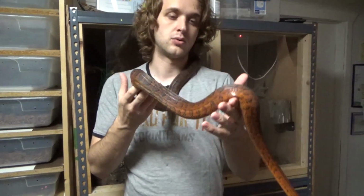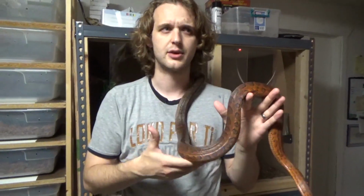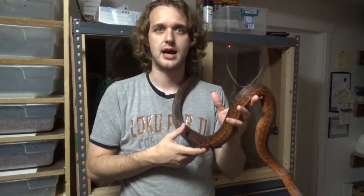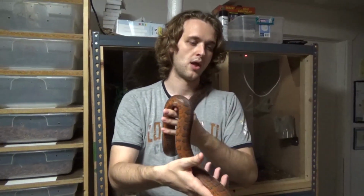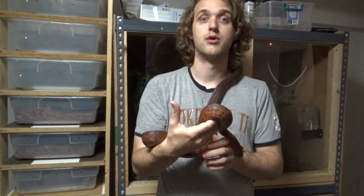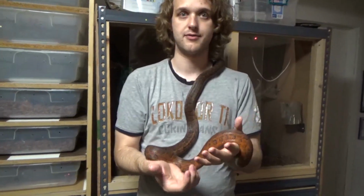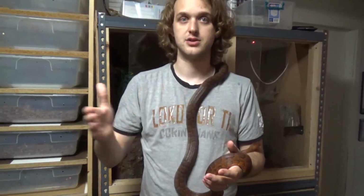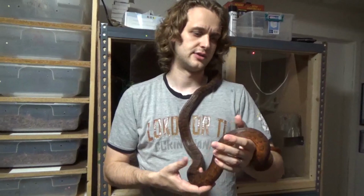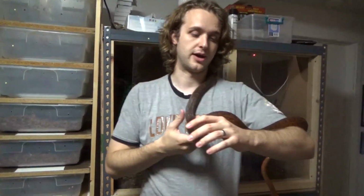Yeah, so these guys come in a lot of color phases. They're not really morphs like with the ball pythons or BCIs or corn snakes. It's more that they're just what the trade calls polymorphic. So one litter from a given male and female can have a whole range from tans and browns and reds and some more orange pastel-y colors all in the same litter. So it's really cool that way.